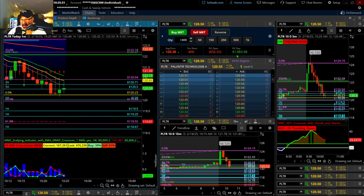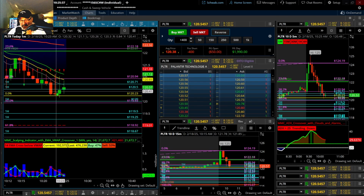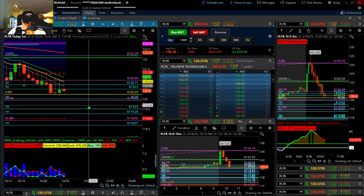I mean, I managed to get to 1900 here, so with these little moves, I think I wouldn't have been that high if I just kept riding this down. So that's scalping. That's purity of scalping right there.